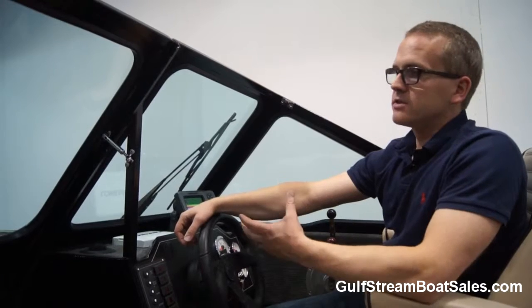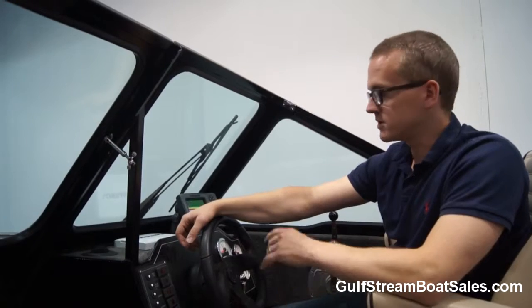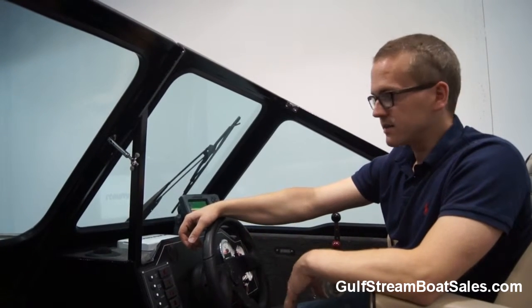If you open the taps on it, it runs right up to 4,000 RPM. Speeds are in the region of 45 miles an hour. Now it is burning 14, 15 gallons per hour of fuel at that speed, but it's good to know you have it there on tap if you need to use it. But generally speaking, for everyday running around, the boat is extremely economical, very easy on fuel. And that's one of the big advantages of that diesel motor.